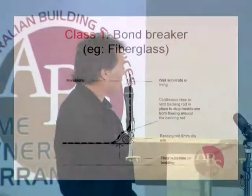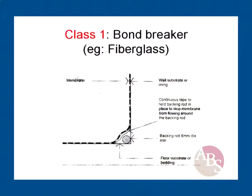This is a class 1 bond breaker. This detail is straight out of AS 3740. You can see the tape that's supposed to go underneath the backing rod. The idea of this is that it debonds the membrane across this joint and allows this to go down, and the membrane basically straightens out. The problem with this detail, in my experience, is that it will split here and up here where the tape ends. It'll literally pull off the tape. Don't recommend you use that membrane system or that method of doing bond breakers in your bathrooms. Fraught with danger.